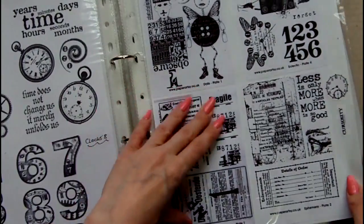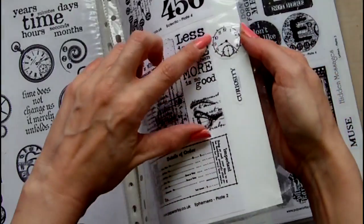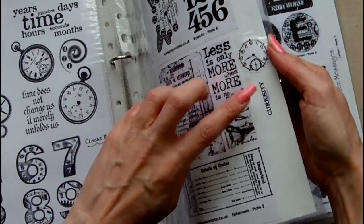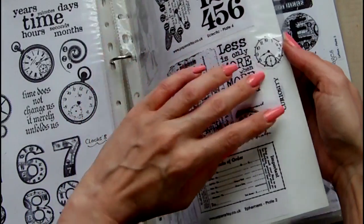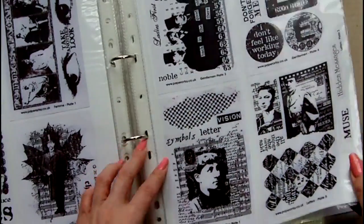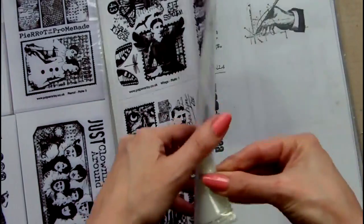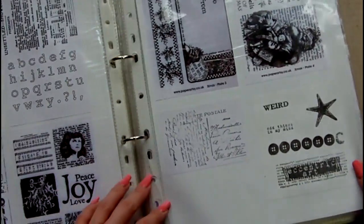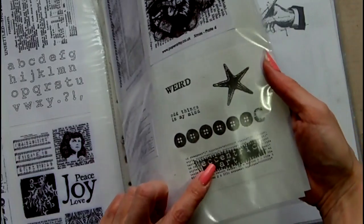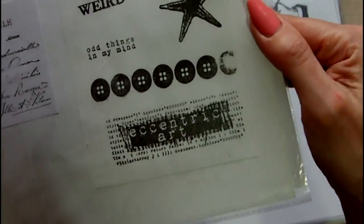This has taken a while because I've cut them all down with a paper trimmer, and then where I've split the sets I've just put, so this was from one of the eclectic plates, I just took 2 off to keep. So I'll put them on the side. Yeah, so they're all done. They're the freebies that were in the bottom of the box. I quite liked those, so I'm going to keep them.